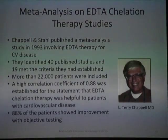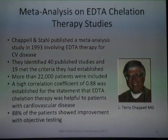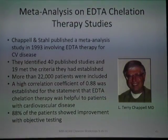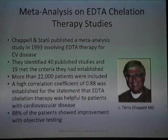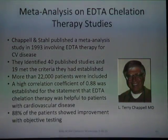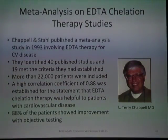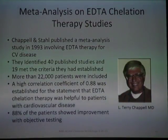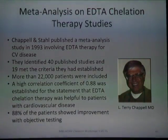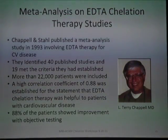We did a meta-analysis. One of my patients happened to be a statistician, and he said, "What? Have you ever done a meta-analysis?" This was when they first started doing meta-analysis, which is a study of studies. And I said, "Well, no, nobody's ever thought of that." So he said, "Well, let me help you." What we did is we gathered all the published studies that we could find that showed the results for individual patients, and we put them into a big statistical pile called the meta-analysis.